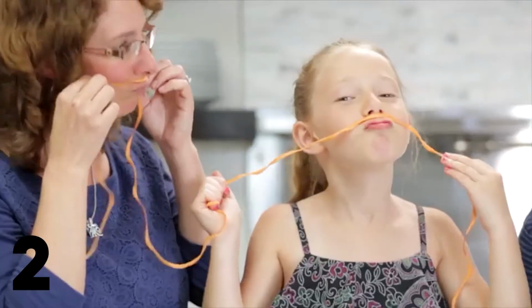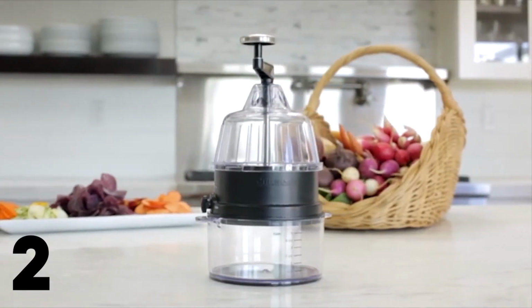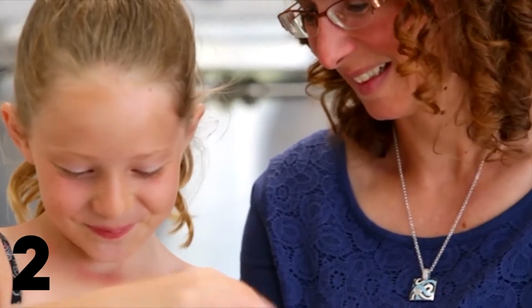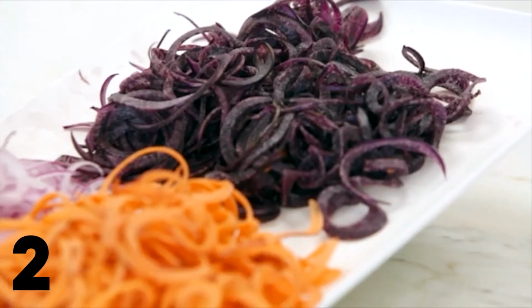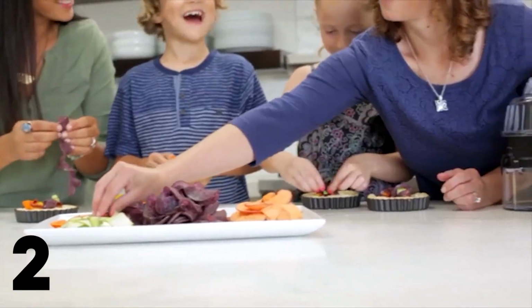You know, it's so important to form healthy eating habits at a young age. With our Cuisinart Spiralizer, my kids not only get excited about fruits and veggies, but together, we get to share special moments in the kitchen. We can work as a team in a unique way that puts them in the spotlight while giving them a new appreciation and interest in how things get done in the kitchen.